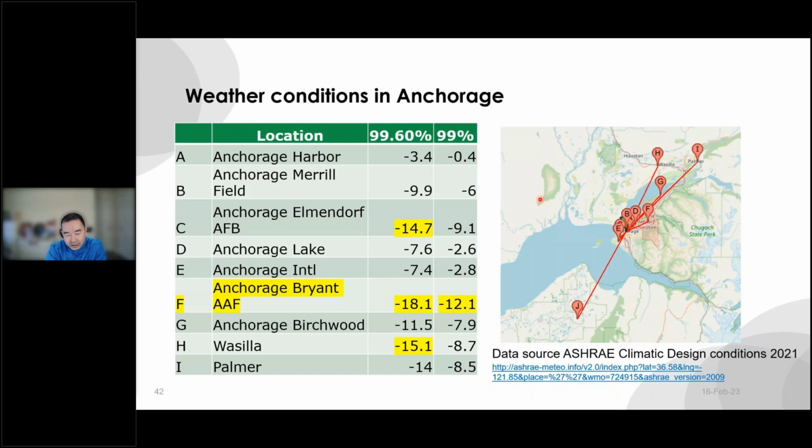But obviously, I had a conversation with Phil before this presentation. It looks like Anchorage has relatively mild weather compared to the rest of Alaska. So let's just take Anchorage as an example.